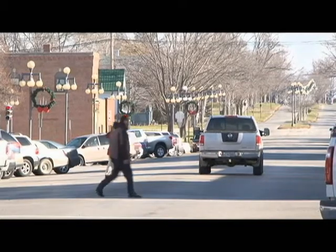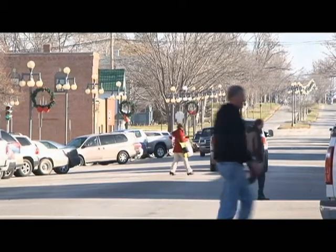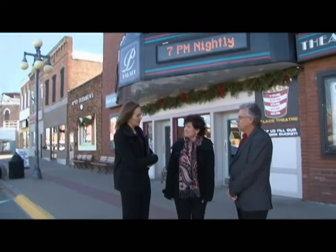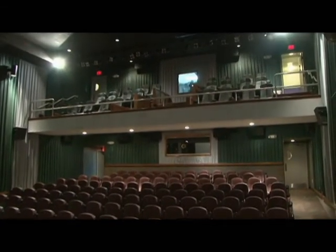In a small town, the cinema can be much more than just entertainment. It can serve as a public meeting place and a lifeline to community involvement. Sonic's goal is to instill hope in these small town theaters that are struggling to find a way to deal with the cost of going digital.